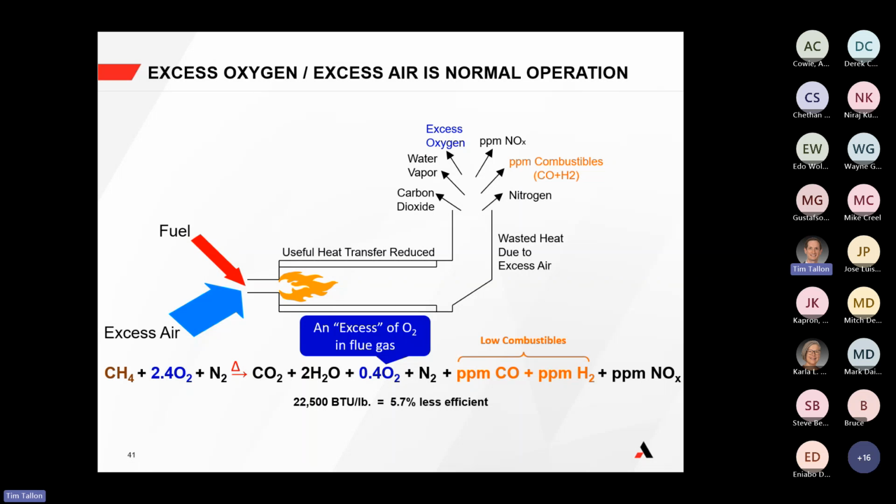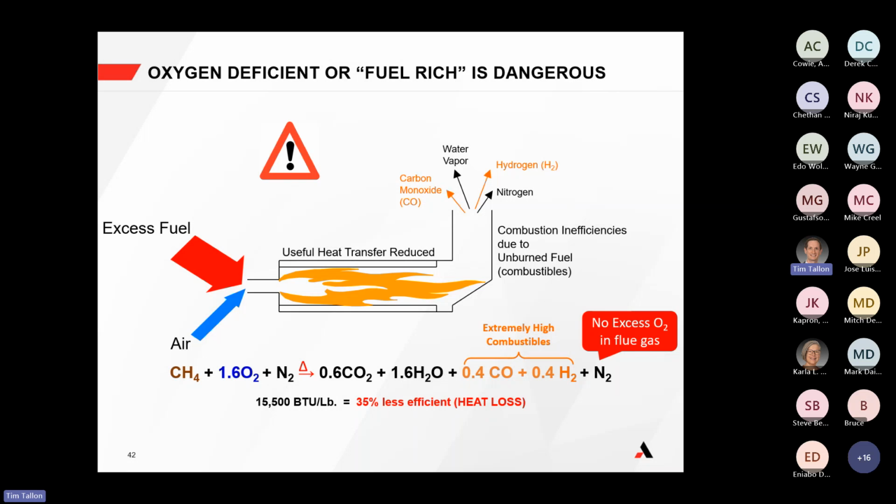Now, an unsafe condition would be if you have too much fuel. Unless your process is designed for reducing, an oxygen deficiency or a fuel-rich condition are both very dangerous. The reason is that the fuel does not get completely combusted or oxidized, and as a result, you have extremely high levels of combustibles. So not only is it an efficiency issue, 35% less efficient, but it's also a safety risk. It's an explosive mixture risk because you have more combustibles flowing out the stack than you do oxygen.